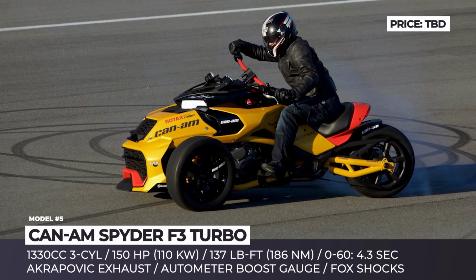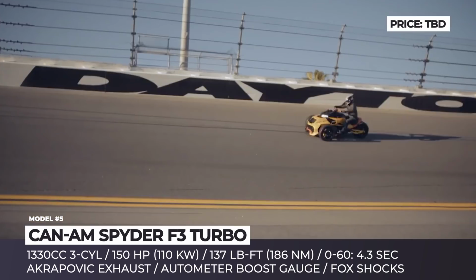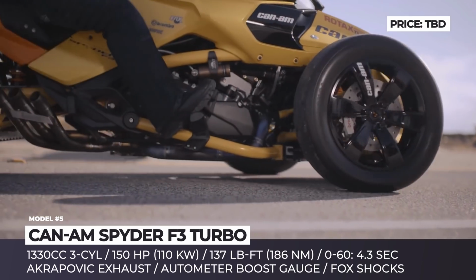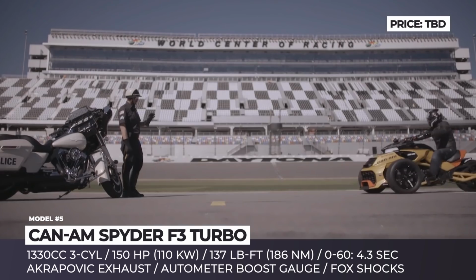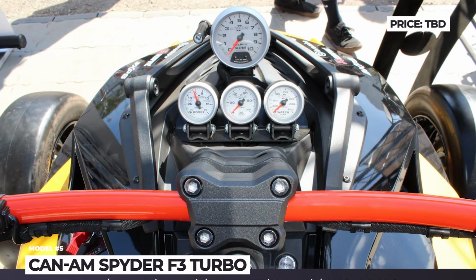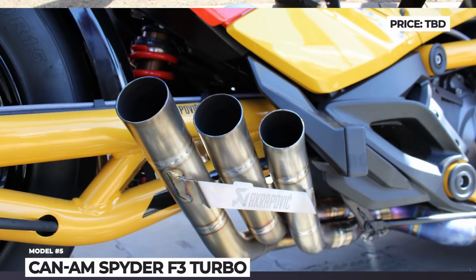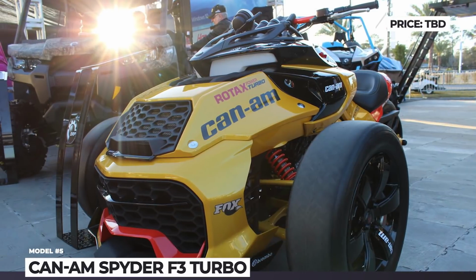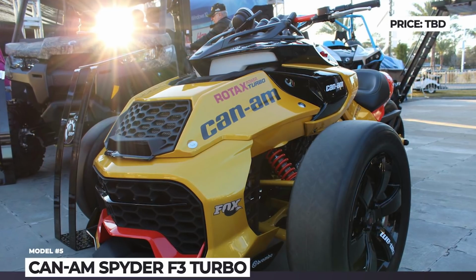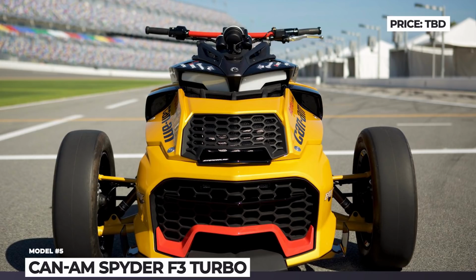Besides, an innovative sports mode enables the F3 Turbo to perform controlled rear tire drifts. The Spyder also boasts Fox high-performance shocks, a Akrapovic exhaust, Autometer's boost gauge, and instrumentation. In addition to adding cutting-edge engineering solutions, BRP gave the model a bold and aggressive design and a NASCAR-inspired front fascia. Unfortunately, for now there is no word from Can-Am whether a street-legal version of the Turbo three-wheeler will ever hit the roads.